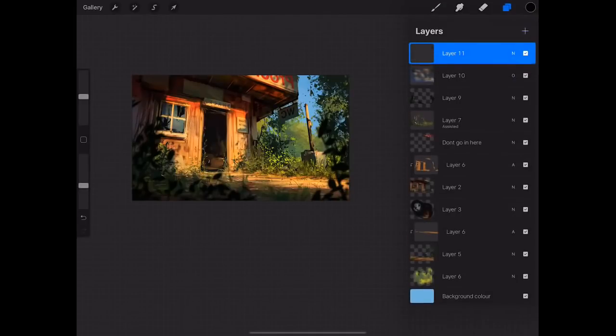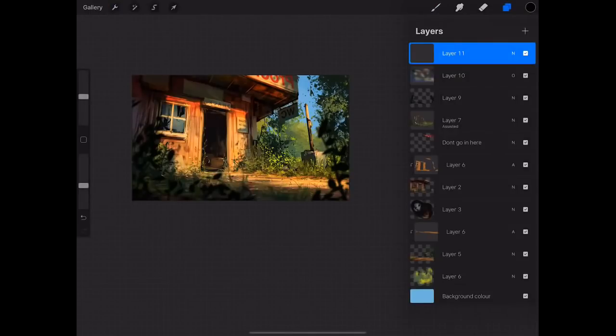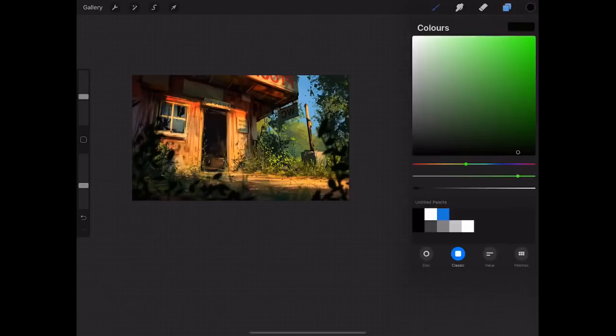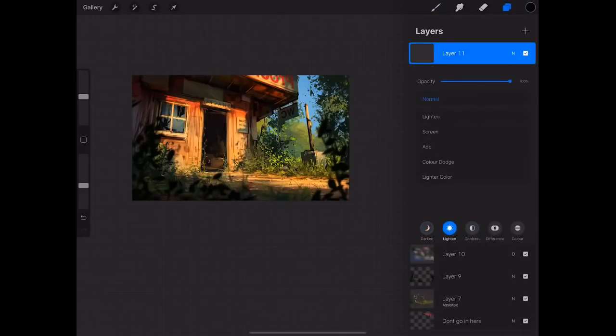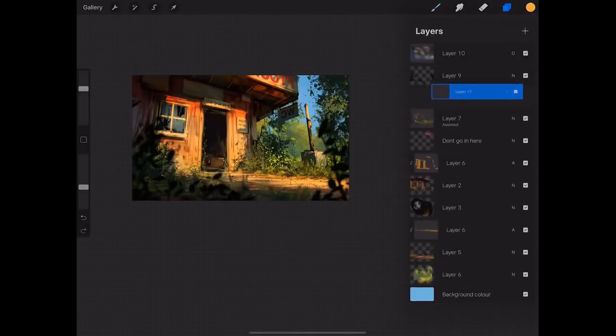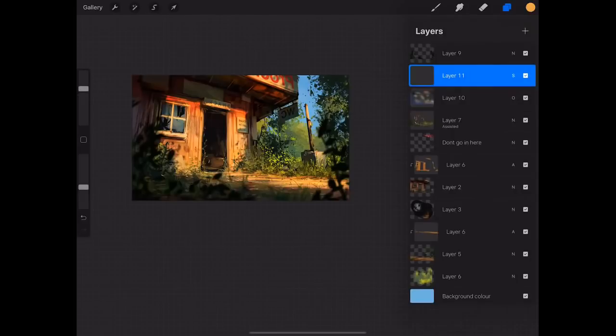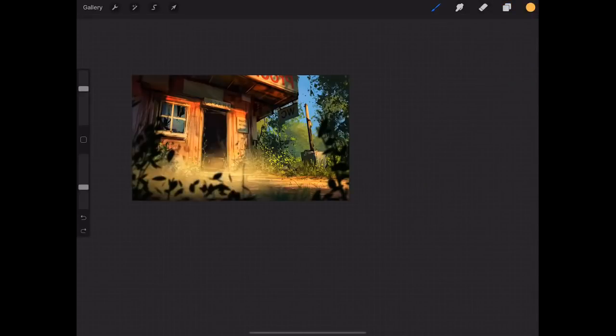A new layer. How's my layer limit here? 31, plenty. What was my plan here? Yeah, to do same airbrush, but I'm gonna put this in, let's start with screen mode, just to put in some pollenish, hazy stuff, but that should go here. I'm going to keep my foreground on top so that I can put stuff in between. So if I paint here now, you see that the foreground actually pops out.